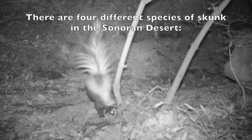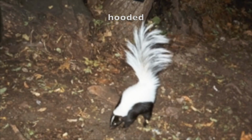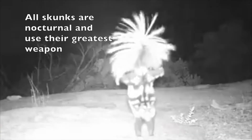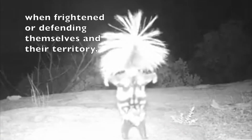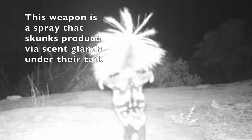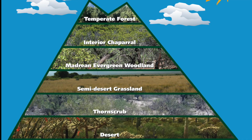There are 4 different species of skunk in the Sonoran Desert: striped, hog-nosed, hooded, and spotted. All skunks are nocturnal and use their greatest weapon when frightened or defending themselves and their territory. This weapon is a spray that skunks produce via scent glands under their tail.